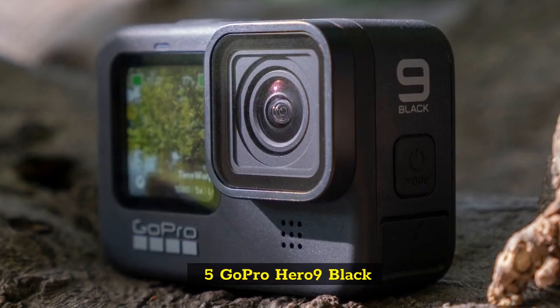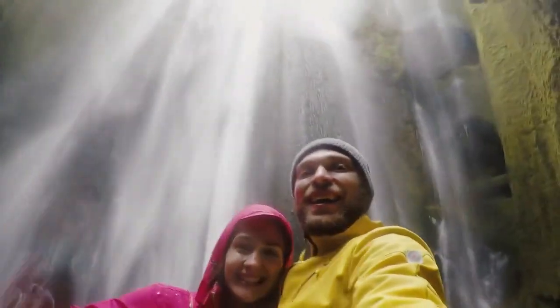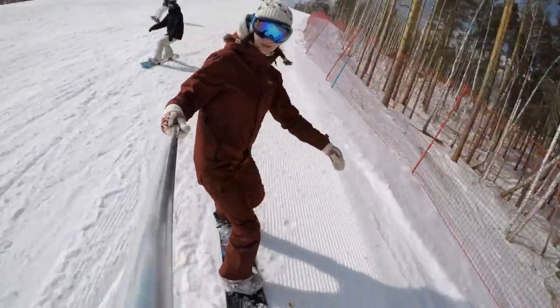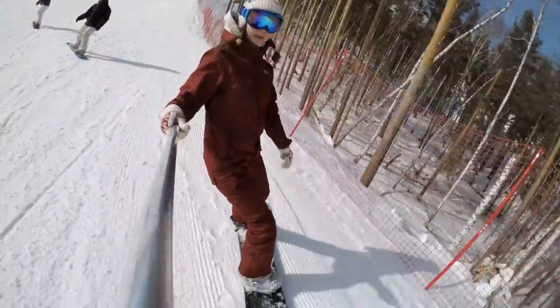Note, though, that unlike with many rivals you need to use this housing before you take your action cam into the water. 5. GoPro Hero 9 Black. GoPro's first action camera to feature a vlogging-style front-facing screen is now better value than ever. It allows you to frame yourself while vlogging, when used as a webcam, or just for selfies.